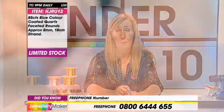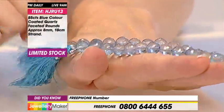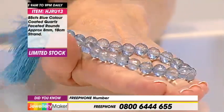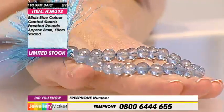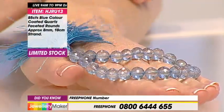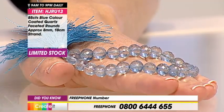This is 85 carats of the clearest blue, the brightest sky blue quartz, and faceted. So we've got loads of sparkle. Oh, and a bit of tasselage thrown in as well. 18 cents. This is going under £10. I've only just realised what I'm doing. Under £10.